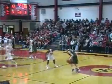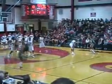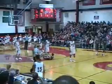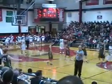Max trying to clear Jake back into the offensive set. Max on top, and a blocking foul, and now they're going to call it. There's our illegal screen of the game.